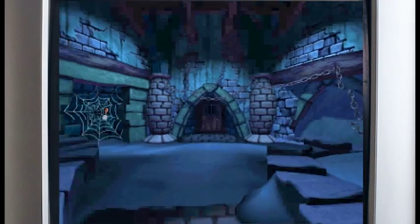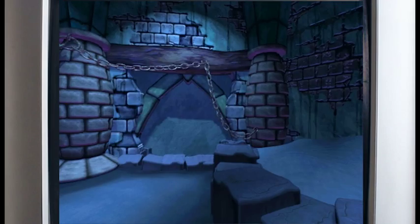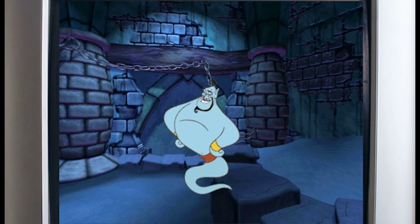But before you get too excited, these elements are pretty shallow. The pseudo 3D environments actually look pretty neat, and were somewhat impressive at the time. But the areas are just small enough that you don't ever really need to think about what to do next. Here, there are really only 2 screens to explore.